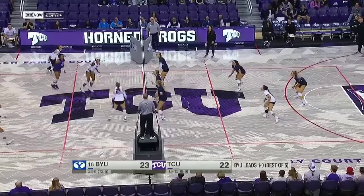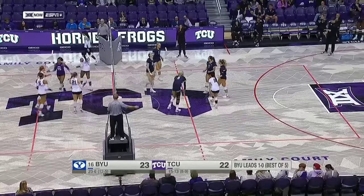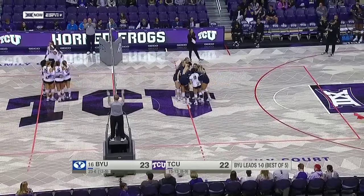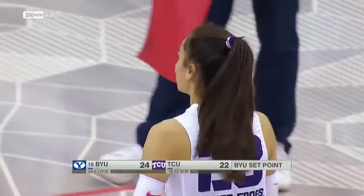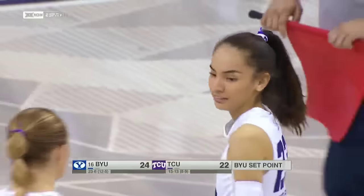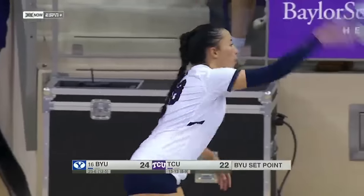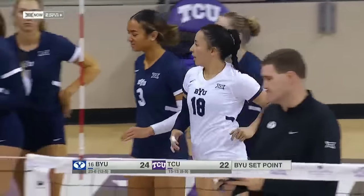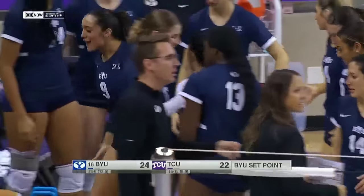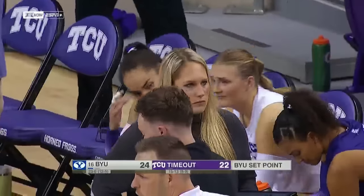Gibson had it blocked. Nicholson goes outside for Melanie Para. Para trying to cut that one sharply cross court. Side out and a set point BYU. Yeah, nice swing that time by Para. Trying to go 4-4, but just missed a little bit. Out of bounds. Timeout taken by TCU as they face set point and are staring at going down two sets to none.